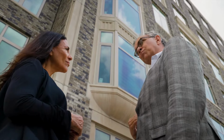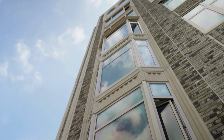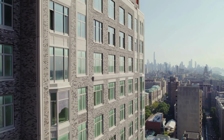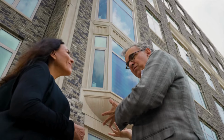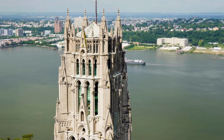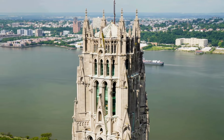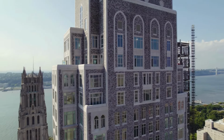When you come out onto your private terrace, you can look up and see this beautiful curve at the bottom of the bay. You see the scallops in between the windows. All that detailing is the kind of detailing that you might find in a beautiful house, but it's also the kind of detailing that you see right over here at the Tower of Riverside Church. And in fact, what we've done is we've simplified the detailing of that wonderful church tower to use it in a sleek 21st century apartment building.